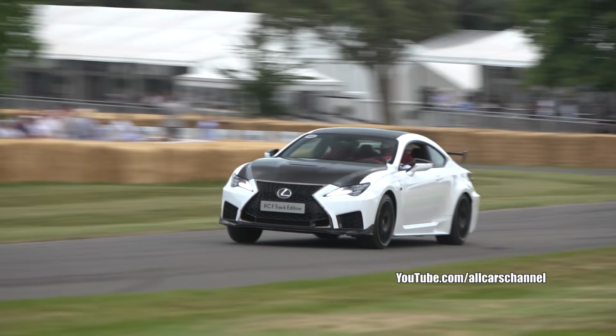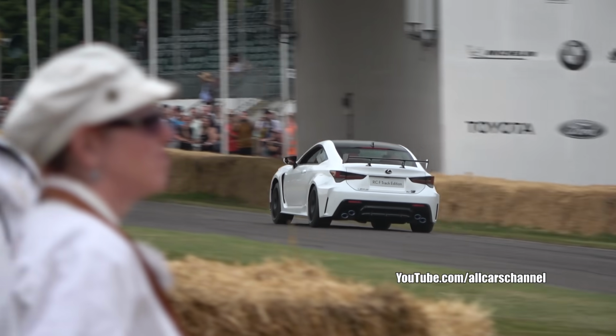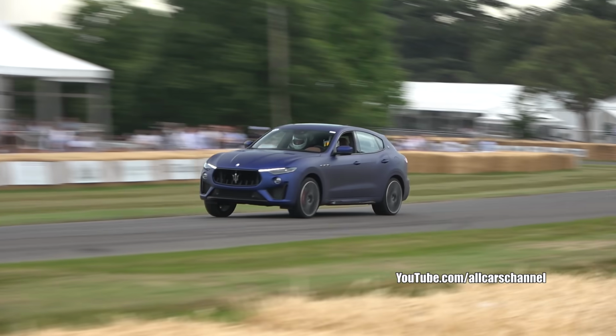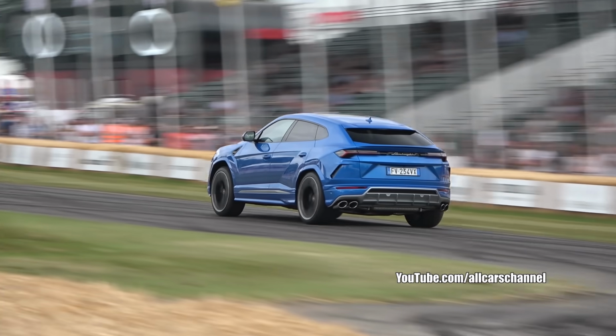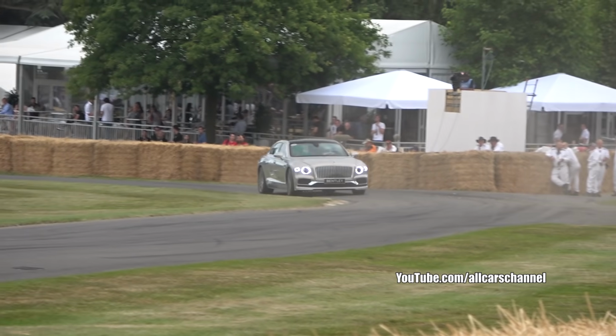This is a car that rattled up the hill earlier. Exactly the same. This is the new A45. It's got 415 horsepower from a 2-litre. That's a quick bit of kit.